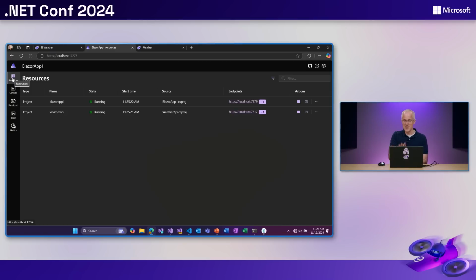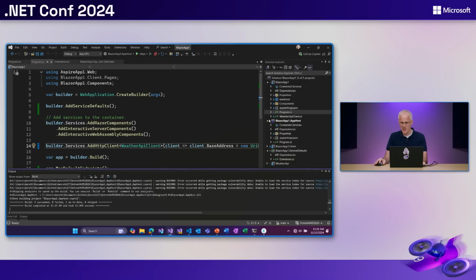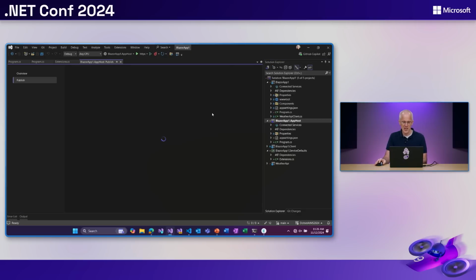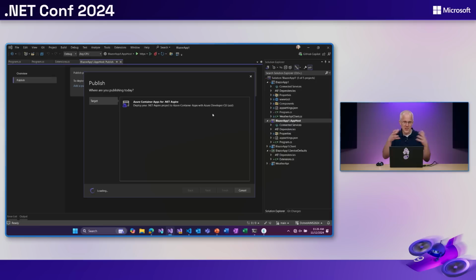Now, when we're done developing and we're ready to publish this app to the cloud, that's really easy. We can actually just right-click on the app host project, say publish, and say, you know what, I just want to publish this to the cloud in one shot. And because the app host knows about the entire model of the application, we can just say, let's publish everything to Azure Container Apps and get it running.